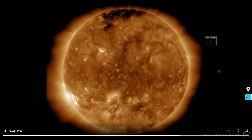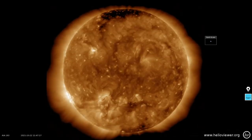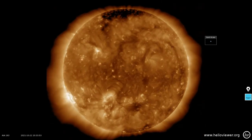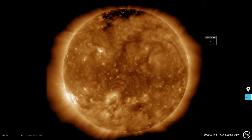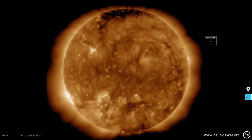Here's the 193 angstroms SDO animation, the best wavelength at showing coronal holes. No well-defined coronal holes actually in the earthly zone, unless you want to talk about the North Solar Polar Field coronal hole.